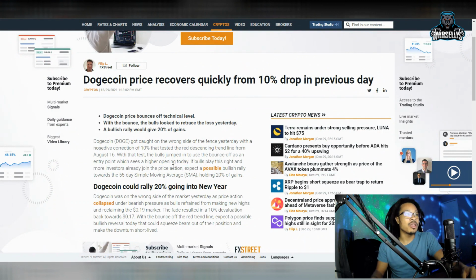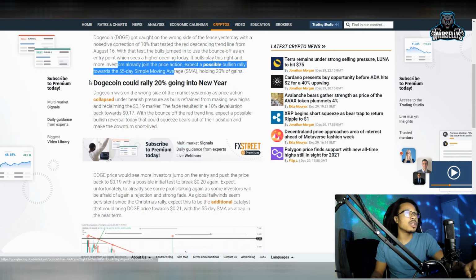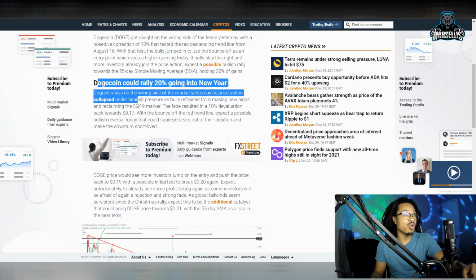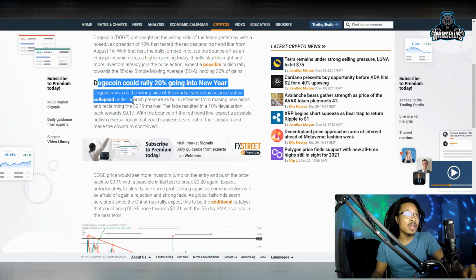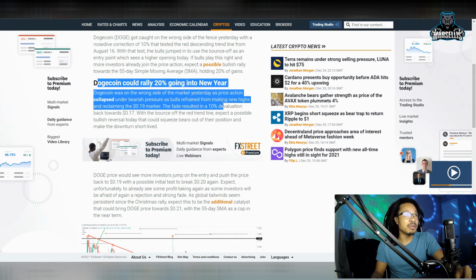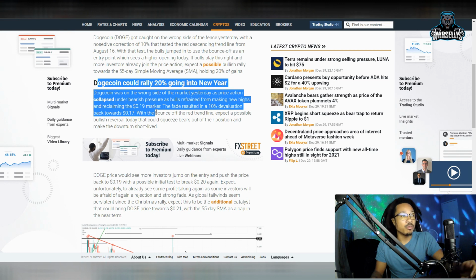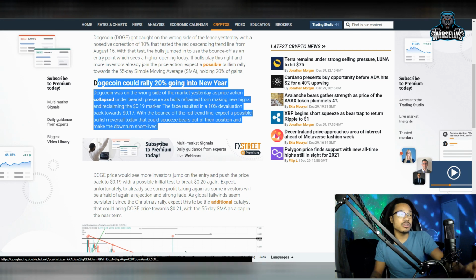So if bulls play this right and more investors join the price action that I just showed, expect a possible bullish rally towards the 55-day simple moving average, holding 20% of gains. So Dogecoin could rally 20% going into the new year. Dogecoin was on the wrong side of the market yesterday as price action collapsed. This pretty much happened for everything. It was under bearish pressure as bulls refrained from making new highs and reclaiming the 19-cent marker. So the fade resulted in a 10% devaluation back towards 17 cents with the bounce off the red trend line. Expect a possible bullish reversal today that could squeeze bears out of their position and make the downturn short-lived.